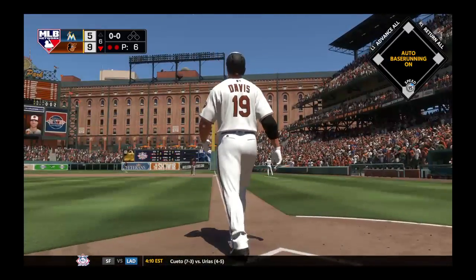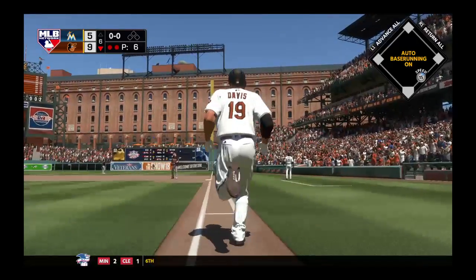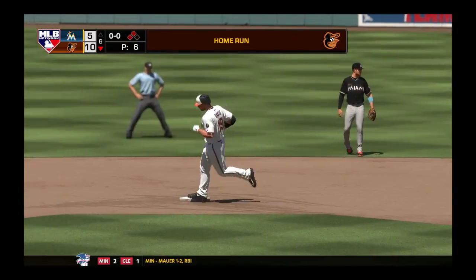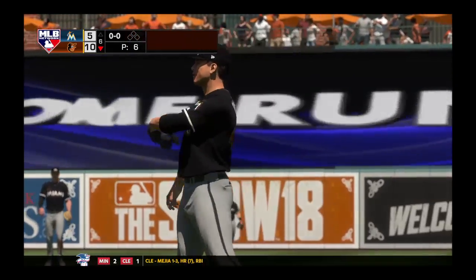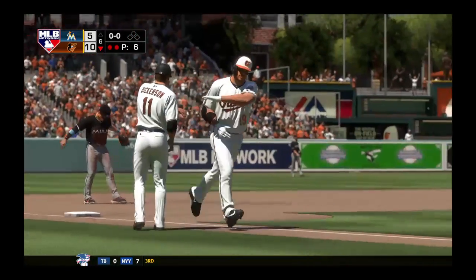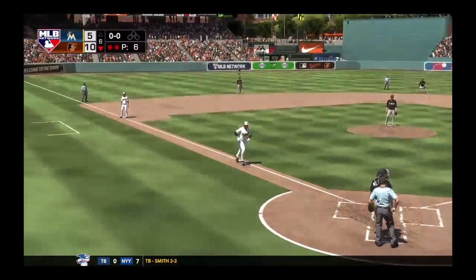Swing, and there it goes. He got all of this one. Whoa, that's off the warehouse. It's a solo home run for Chris Davis. 24 home runs for him on the season, as this is now a 5-run cushion.